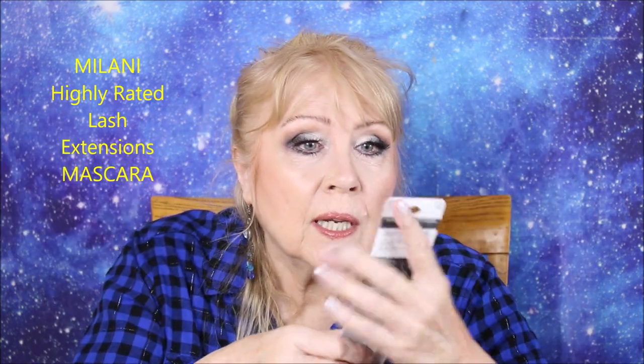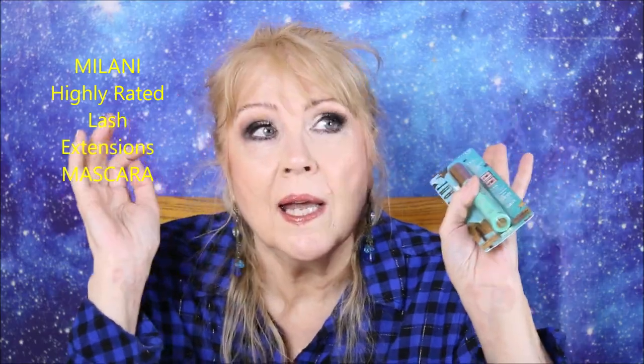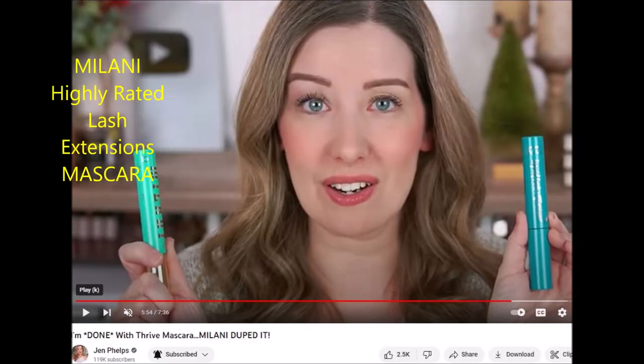And recently, about a month or so ago, I saw Jen Phelps do a special where she had this on one side and the Thrive Cosmetics on the other side. And they literally looked identical, with a minor exception that the Milani side actually looked a little bit longer. And I thought, wow, this is great. I'm gonna go out and order it.